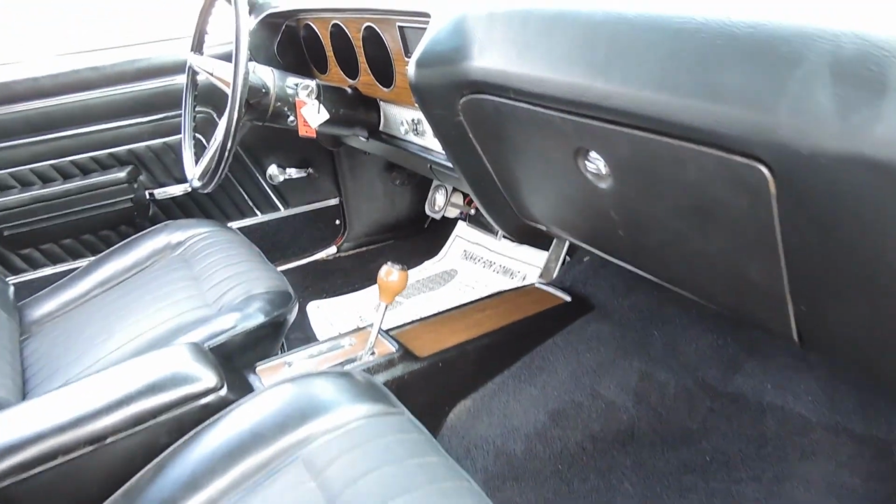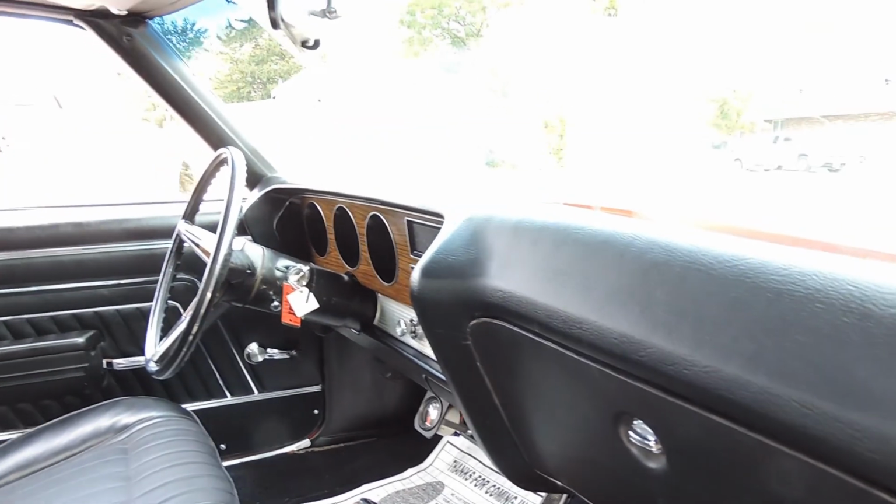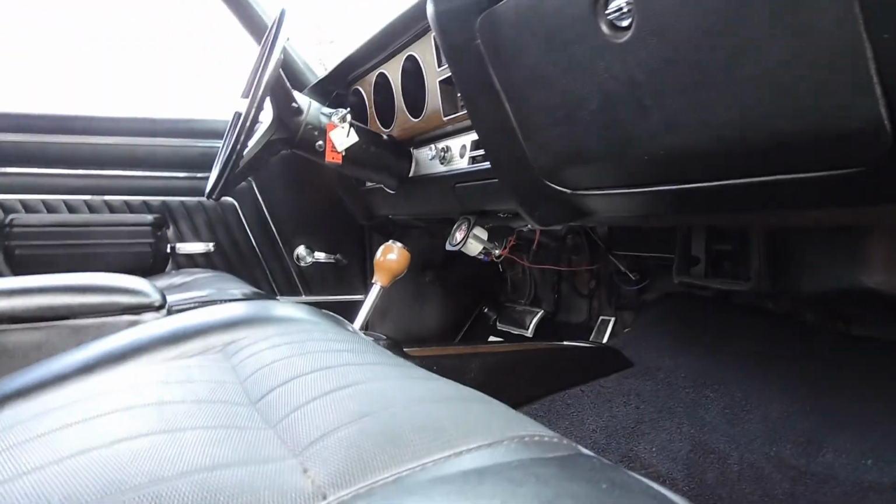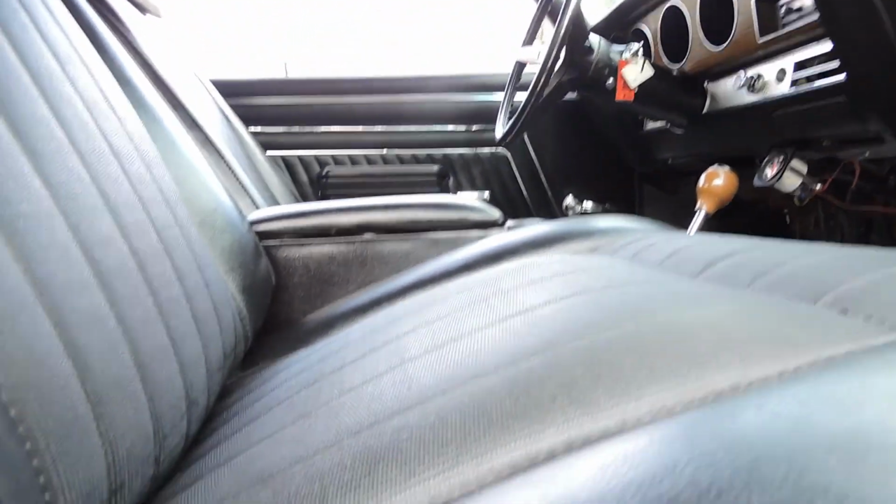Carpet's been replaced. The console looks beautiful. Dash pad is excellent, absolutely perfect on the pad. Headliner is in great shape. The dome light does work as well. I just checked that. Visors are nice. Just a really, really nice car.